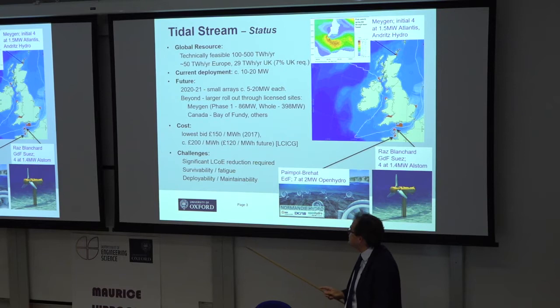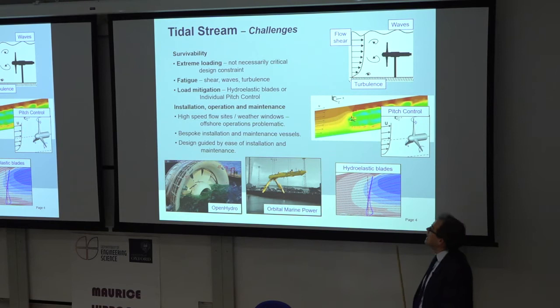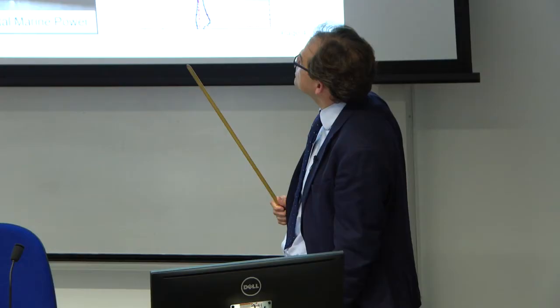So as well as cost reductions, which I'll say a bit about towards the end of this talk, other challenges are really around operating in a harsh environment and making sure your turbines actually survive. So I'm going to say one slide on challenges, it's all the negative stuff, and then I'm going to move on to the opportunities, all the positive stuff that we're hopefully dealing with.